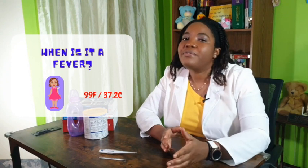But we have to be careful here as well because we have to talk about things like bundling. So your little ones that you still wrap in receivers, we have to make sure that we get them unbundled because sometimes just being wrapped up in the receiver can increase the temperature, but it's not really a fever. So we have to make sure that they're unwrapped for at least 20 minutes.